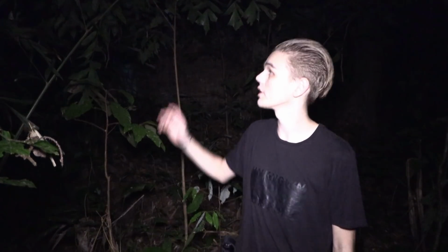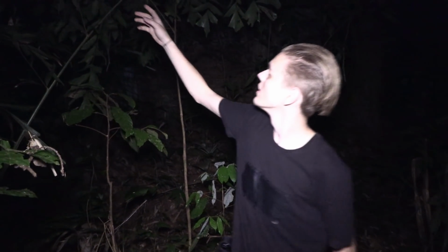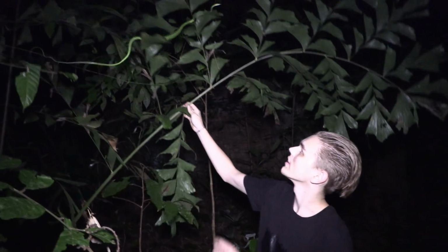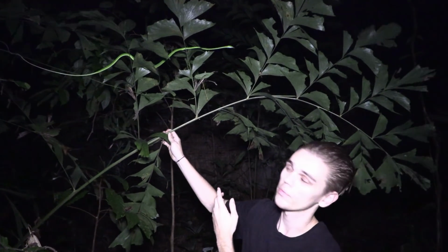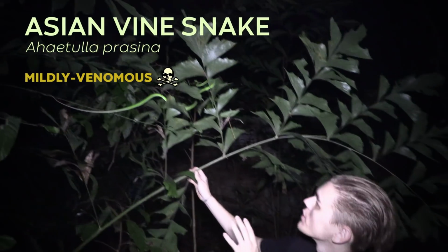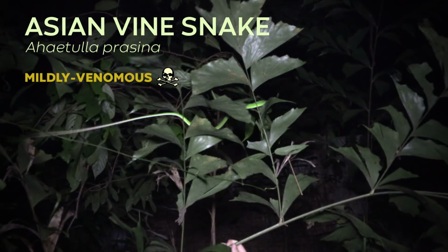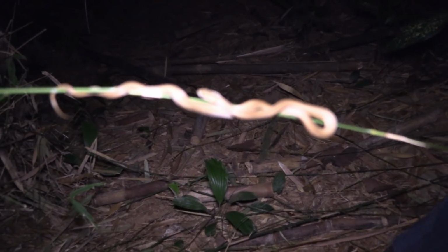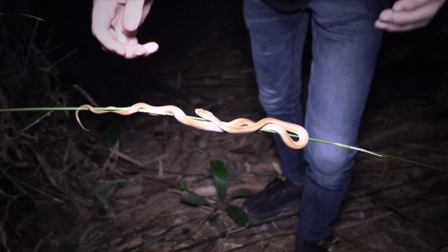Alright, so we've only been walking for a couple minutes so far. We've already got our first and second snake. This up here is an Asian vine snake, Ahaetulla prasina. We've already seen a couple of them on this trip. Really common species, so I'm not going to take him down. I'm just going to let it crawl off on its way. And if you look just a couple steps away from it over here, on a little branch across the path, we have a common mock viper, Psammodynastes pulverulentus.